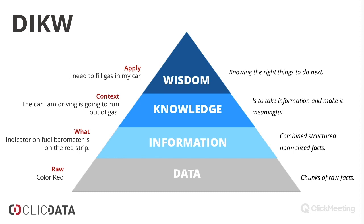And finally is the wisdom. I would say that's the final frontier. Wisdom relies not only on the internal data and patterns that you've discovered, but also on your experience, your expertise, and the external data. The red strip on your fuel barometer indicator tells you that the car is running out of gas, but it doesn't tell you what you should do. This is where your wisdom comes in, where having driven the car for so many years and understanding the mechanics of the engine, you take a decision that you need to refill the gas at the next gas station so that you can continue with your journey.